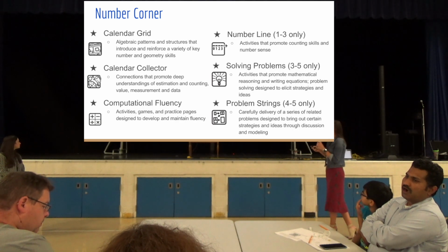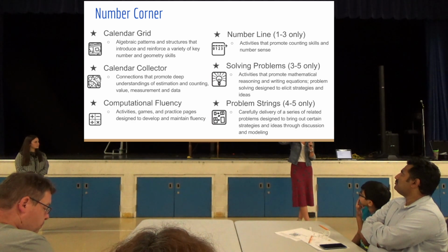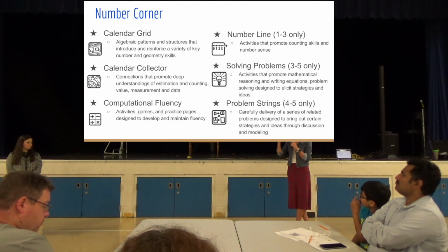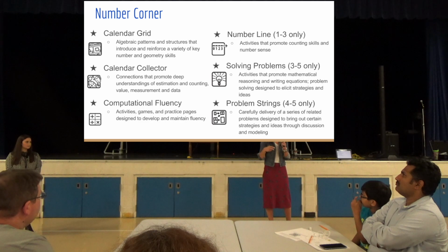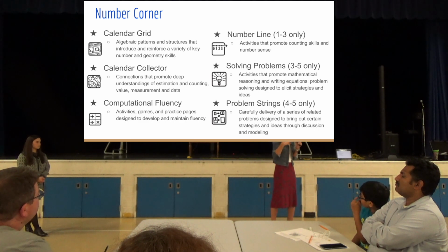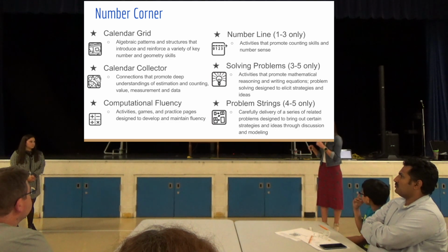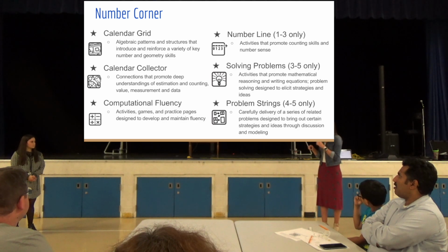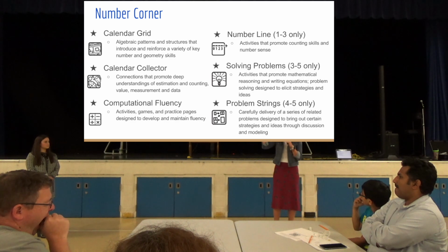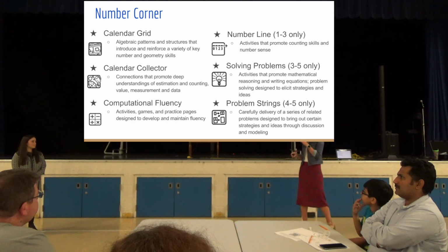Calendar collector ranges in skill. 5th grade right now is collecting layers for volume and studying how the orientation of a shape is affected by the base changing. 2nd grade was collecting minutes every day and watching how time moves. 3rd grade was collecting something different. Next month, 3rd grade is collecting water and watching how volume and capacity affect each other. So it ranges widely if you look at collect.